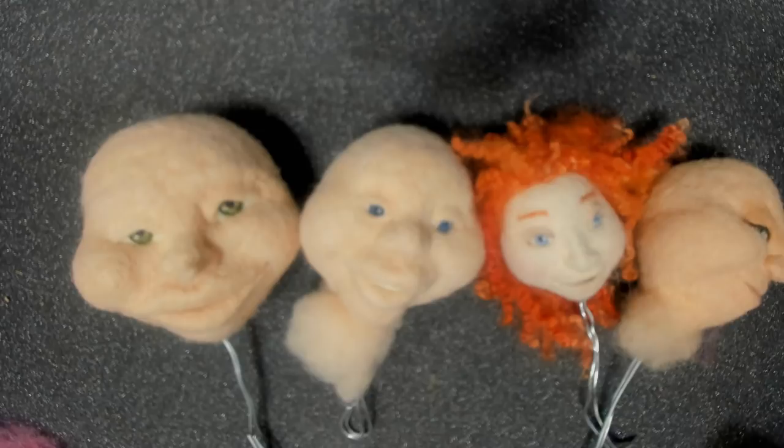And I'm reading, someone says, how to avoid a flat face as I add features. That's a great question, Deborah, we'll look at that. How to attach the head to the body. And you know what, Darlene, we do that later. I'm not going to attach the head to the body until we get going on our clothing.